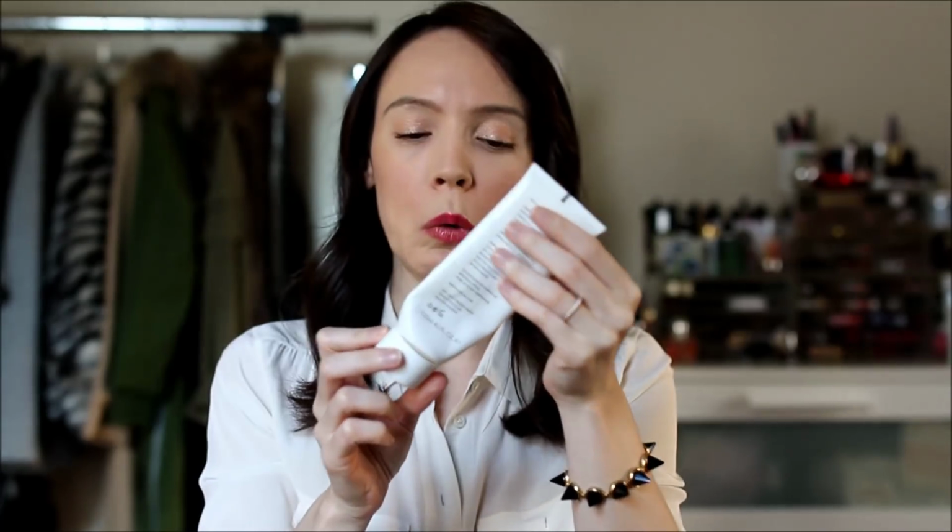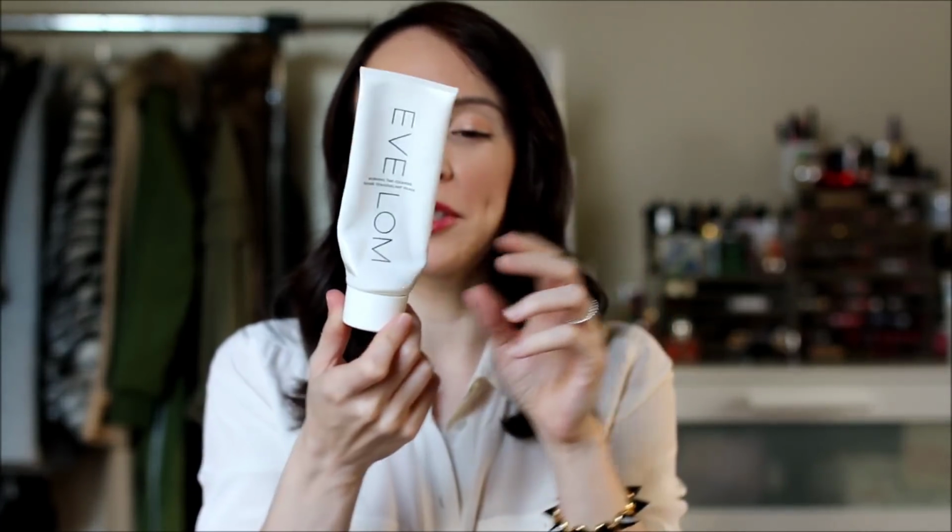Okay, this Eve Lom Morning Time Cleanser. So this was in my morning skincare routine for months and months and months. I finished this up a while ago, and I had to cut it open, and there's still some in there, but I didn't want to cut it before I showed it on video. So this is the cult classic cleanser that comes in the tub, but it doesn't have any granules in it, so it's just a really thick balm.